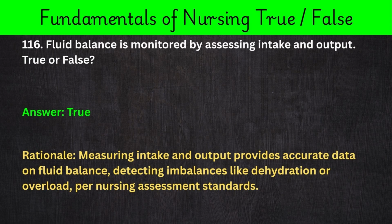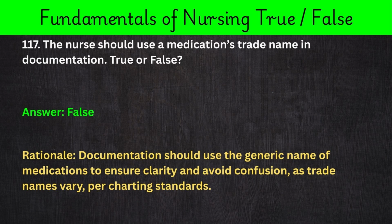True or false? Answer: True. Rationale: Measuring intake and output provides accurate data on fluid balance, detecting imbalances like dehydration or overload per nursing assessment standards. 117. The nurse should use a medication's trade name in documentation.